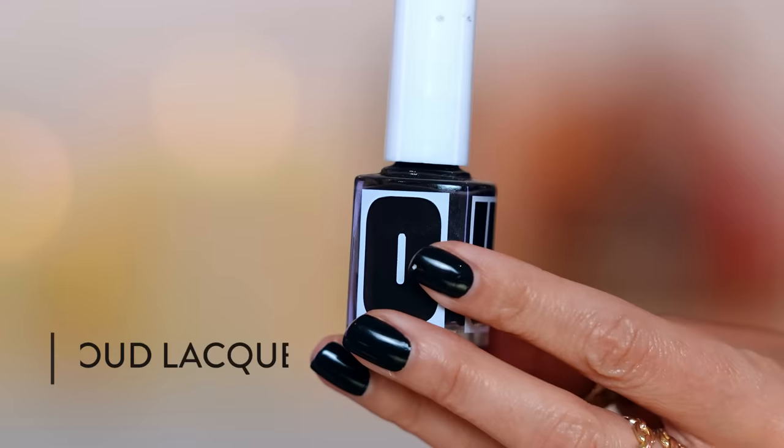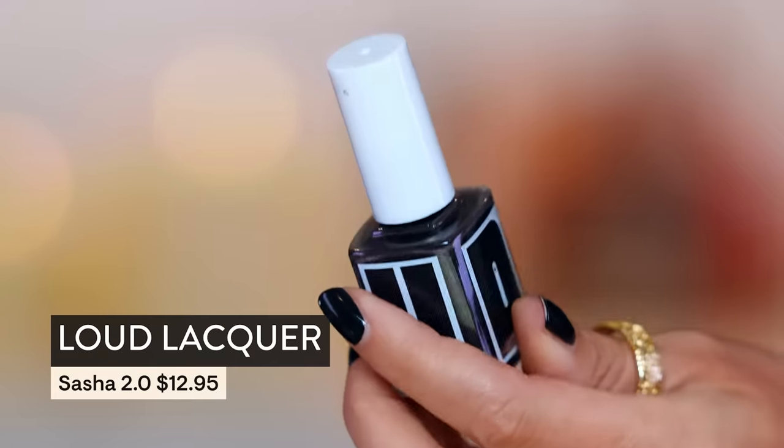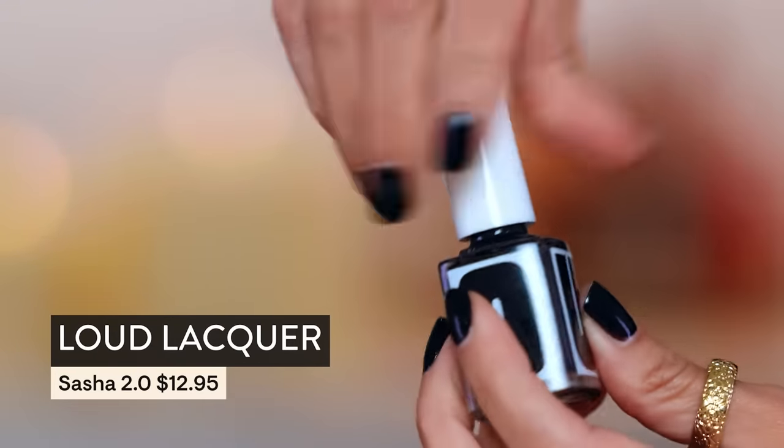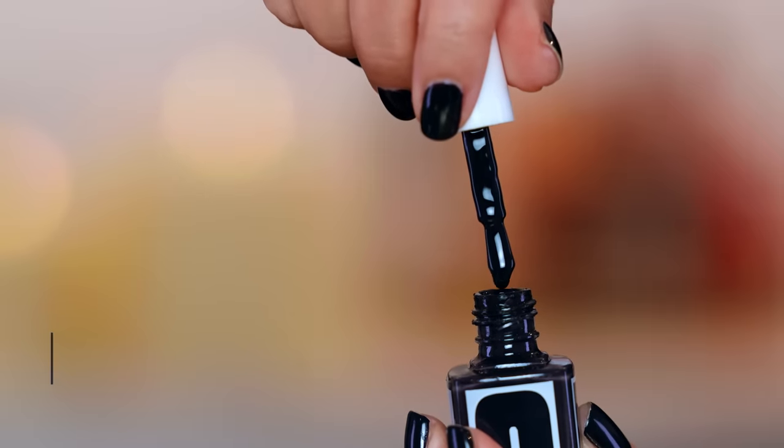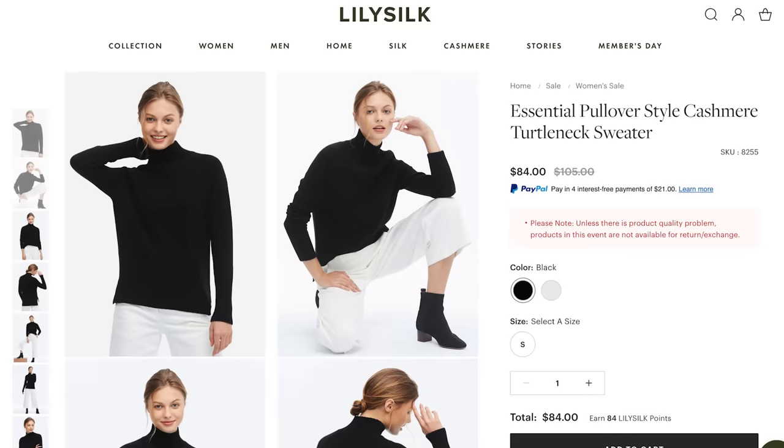All the jewelry that I'm wearing, the nail polish that I'm wearing is from Lacquer. Love this so much. Sasha 2.0, one coat, self-leveling, such a good formula. And then I am wearing Lilysilk as my sophisticated woman turtleneck today.